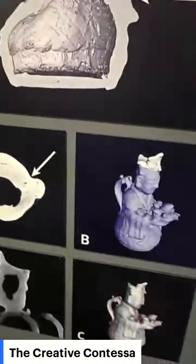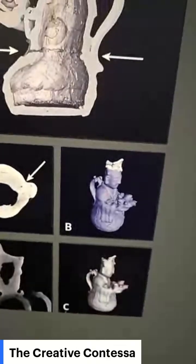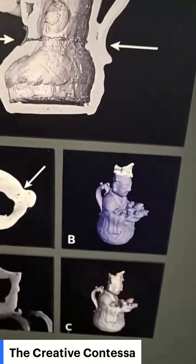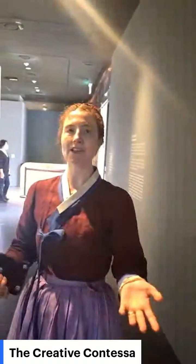And also that the hole in the top of the head was made not after making the head first, but by making the face and the back of the head separately and gluing them together to have a hole, and then attaching it to the body. So this is how we can use modern technology to really understand the past better. That's pretty fast. I never would have thought to do that.